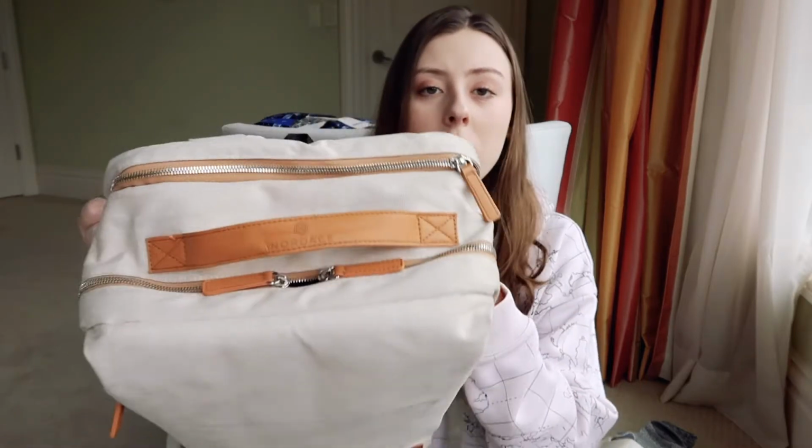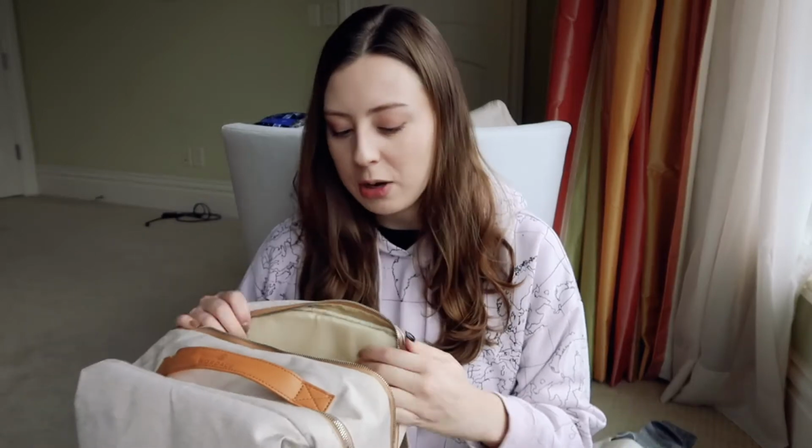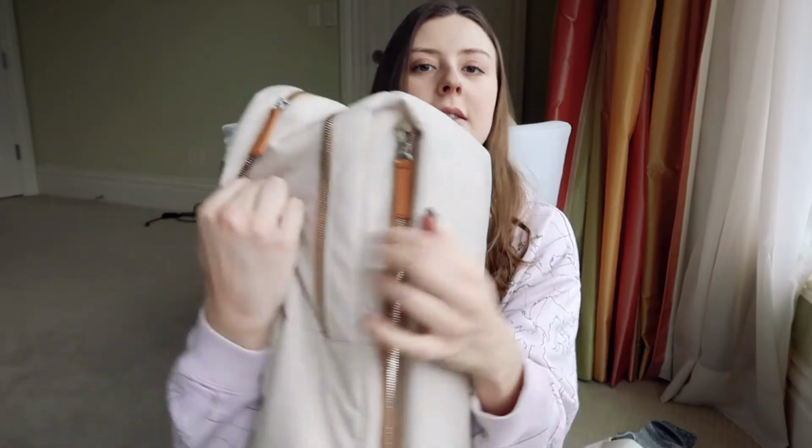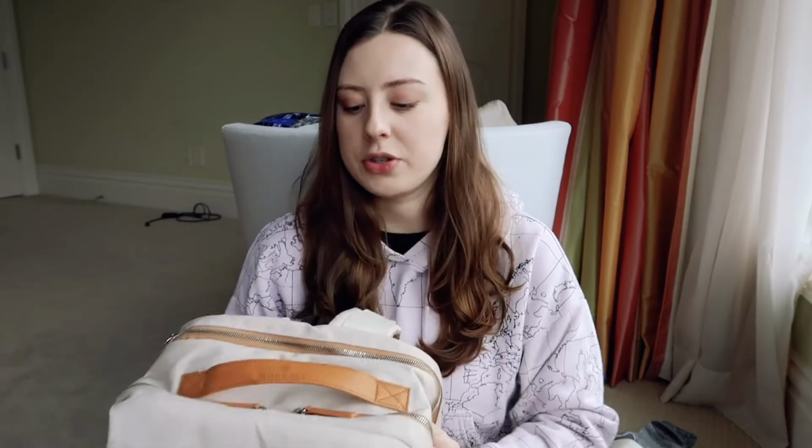It has a lot of different compartments. I don't want to get too into detail because I've done that in two videos already, but this one is solely for laptops, which I love. Then we've got the main compartment and two side pockets, and within each pocket there are so many pockets, so it's just great for organizing.